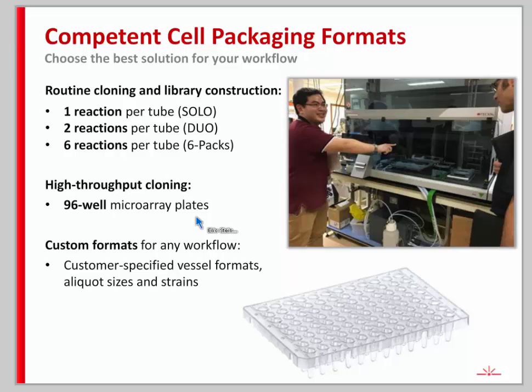It's important to note that we do not recommend thawing and refreezing of cells after you remove an aliquot, say from a 6-pack. That's not the purpose of 6-packs, because thawing and refreezing can actually dramatically reduce the transformation efficiency. We also can provide custom formats on demand to match your particular workflows and liquid handling requirements.